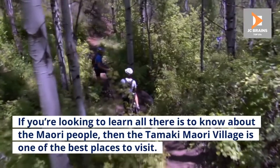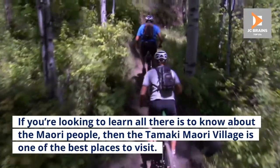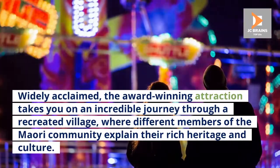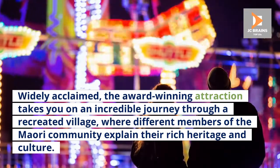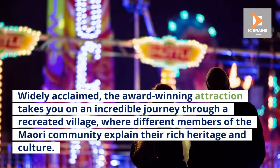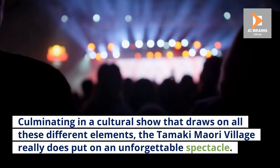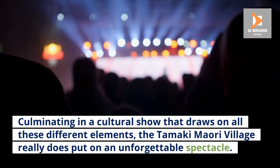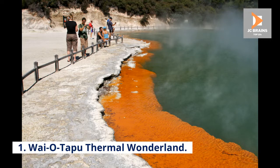2. Tamaki Maori Village. If you're looking to learn all there is to know about the Maori people, then the Tamaki Maori village is one of the best places to visit. Widely acclaimed, the award-winning attraction takes you on an incredible journey through a recreated village, where different members of the Maori community explain their rich heritage and culture. Culminating in a cultural show that draws on all these different elements, the Tamaki Maori village really does put on an unforgettable spectacle.